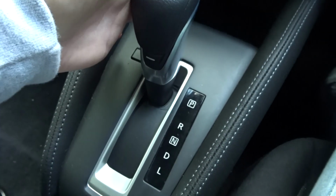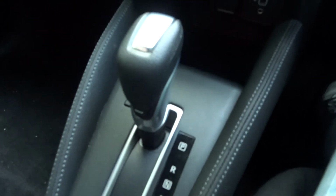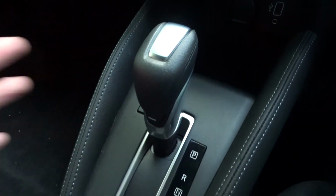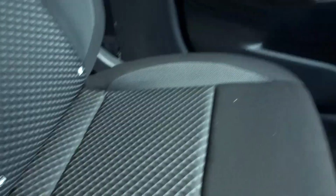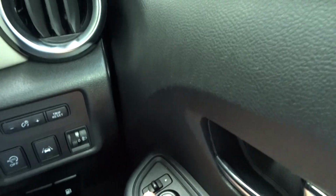I went for the automatic for my trip to Thruxton. It was a pleasure, nice and smooth gear changes. Obviously not the fastest car in the world, but it's just a nice cruiser. Couple of cup holders, another one there. Seats have got a nice sort of pattern on them, just normal cloth seats. We've got windy windows in the back, but we've got electric windows here, electric mirrors obviously.